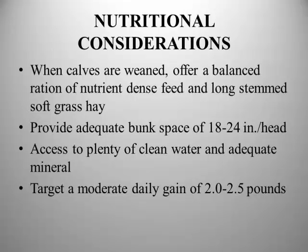There are several important nutritional considerations to factor into a successful preconditioning program. First, when calves are weaned, make sure you offer a balanced ration of nutrient-dense feed and long-stem soft grass hay. Make sure you provide adequate bunk space of 18 to 24 inches per head. Make sure there's access to plenty of clean water and adequate minerals, and target a moderate daily gain of 2 to 2.5 pounds per day.